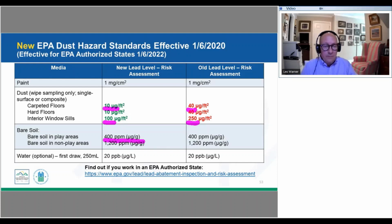And then keep in mind, we mentioned that water is something that is optional. It's not a requirement under the lead safe housing rule, but we do have a separate standard in place if you were testing water. As Chris mentioned, some of you are working in an EPA authorized state, and so you may have separate standards that are more stringent than this.